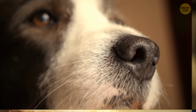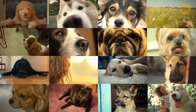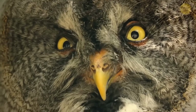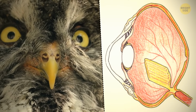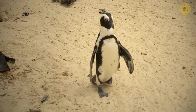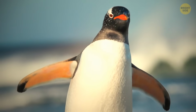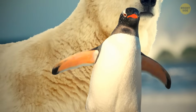Dogs' nose prints can be used for their identification. They are similar to human fingerprints and unique for each animal. Owls don't have eyeballs. Instead, they have eye tubes that don't move in the eye sockets. Penguins don't have external ears, but their hearing is especially sharp, especially when they're on the lookout for polar bears. Shh, let's not tell them.